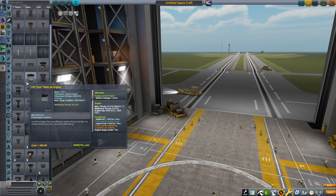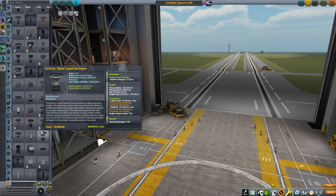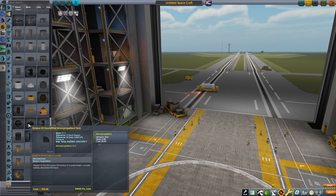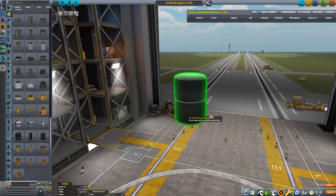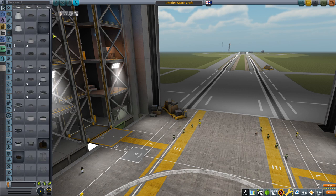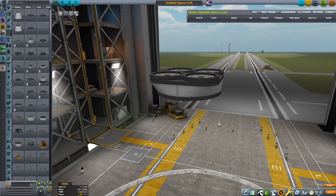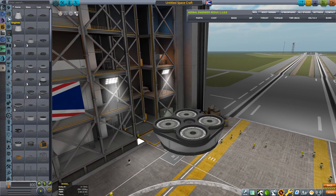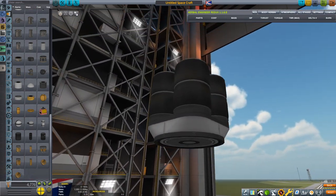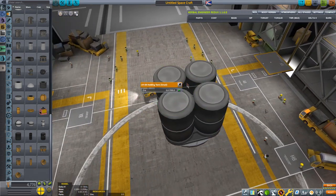So, if I had 4 of these, where are they? Wrong tab. So let's say, for example, I went and grabbed one of these. Right? And then threw 4 of those on there. That's 300, 300, 600. That's 1,200.